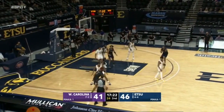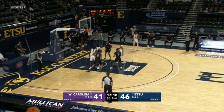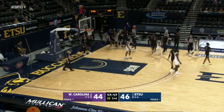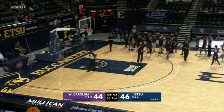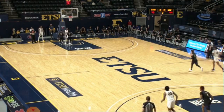Ill-advised telegraph pass by Faulkner. Sorrell Smith read his eyes. Nothing will calm the tensions like Matt Halverson, though. Well-timed timeout for Mark Prosser. He let his Catamounts play through that early onslaught, and then Halverson, after the three, he calls.